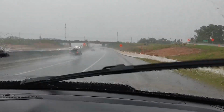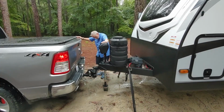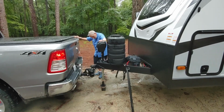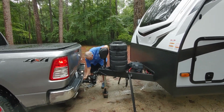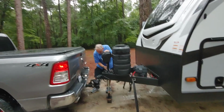Now we got rain, construction, crazy. Nothing like working in the rain to get our trailer set up in the mud. This is the third spot we've moved and had to fit in to. So we got set up in the rain.